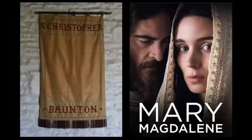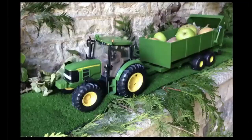Very interesting, really, how St. Christopher is so dominant in Baunton Parish Church with the wall painting, when really the church is dedicated to St. Mary Magdalene. And here's a reminder of a very nice video, which you can get on Netflix or just buy off Amazon or whatever. And it depicts Mary Magdalene in the most sympathetic and compassionate way, unlike the tradition of the church, which has cast her as a bit of a loose woman. But I would really recommend the Mary Magdalene film if ever you get a chance to see it.